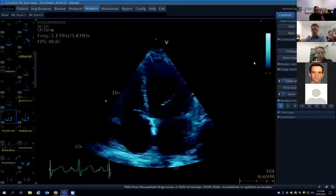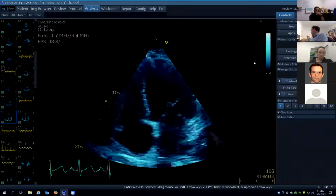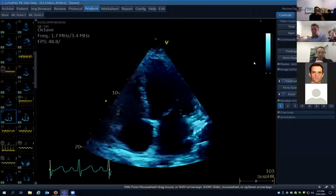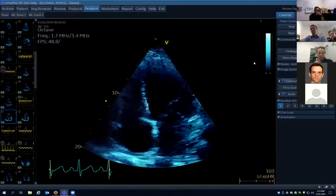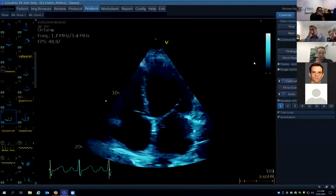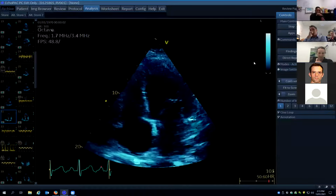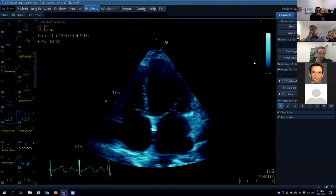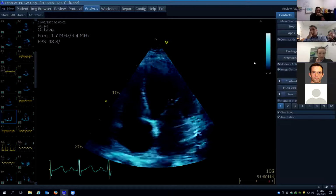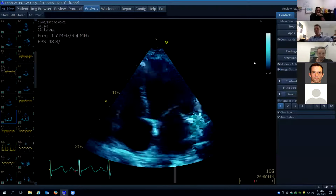All right, and this is important for the next bit. Okay, tell me about this one. It's an apical 4-chamber. And you can see that the LV is globally down, systolic dysfunction and dilated. The RV doesn't look particularly dilated, but both atria are dilated mildly.